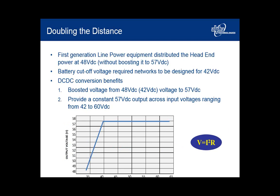First, when you're doing the 48-volt distribution without the DC-DC conversion, that distribution is distributing the output of the DC power plant. When the rectifiers are offline because of an AC outage, that means the batteries are providing the DC output. So the line power equipment would be distributing the voltage from the battery. And batteries will operate typically all the way down to 42 volts. So what that means is that instead of designing your network at 48, you really have to design it at 42 to allow for this battery cutoff issue.